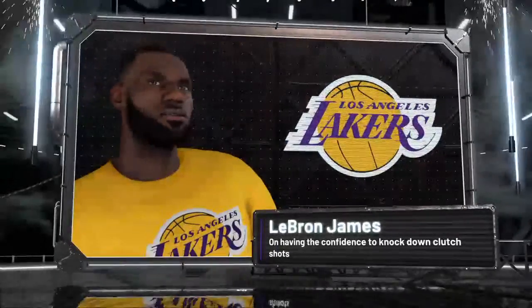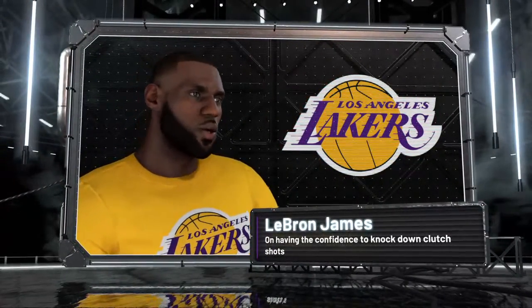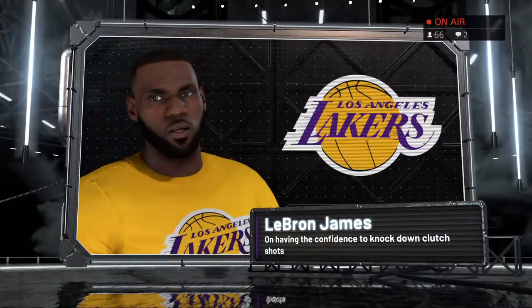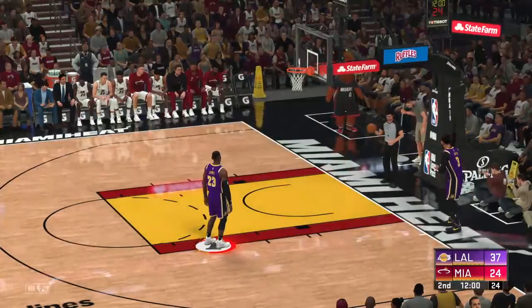I always feel like I got it. I always feel like I got it in the clutch, no matter what's going on throughout the course of a game. Even when you're struggling at times or you're not shooting the ball particularly well, I just feel like it's going in.